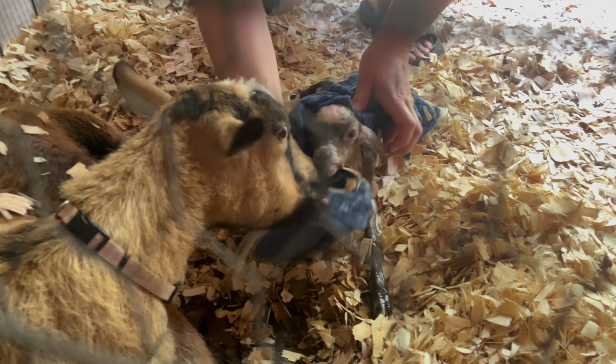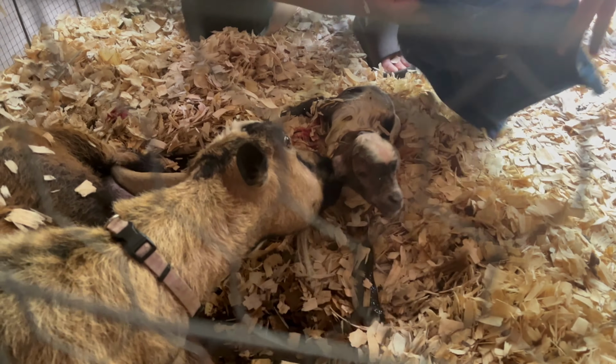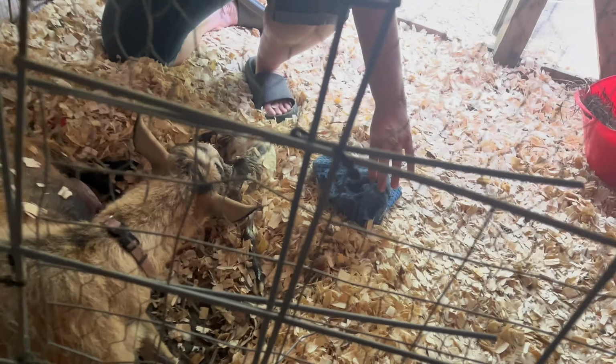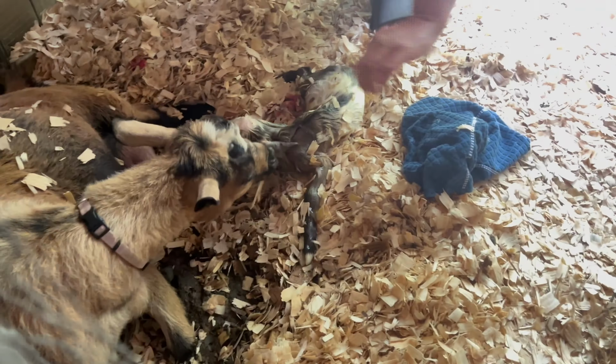Yeah. There it is. Baby goat. Oh, good job. Where's the sucky thing? Is that a cool experience, doing a goat first? Yes. Hi. Oh, welcome. Hello, let's see, are you a boy or a girl? You're a boy. Oh, so cute.